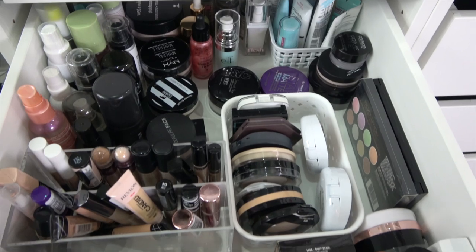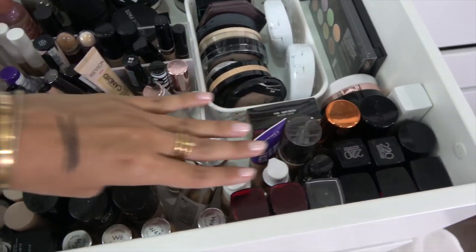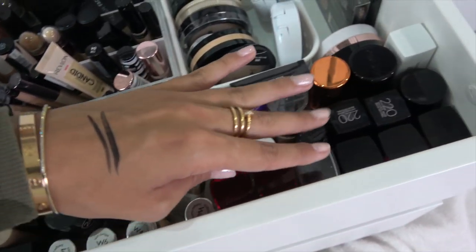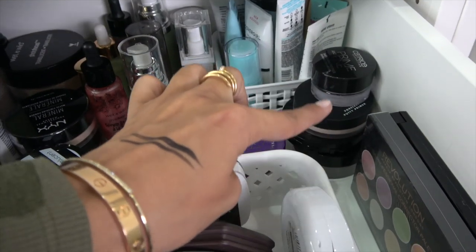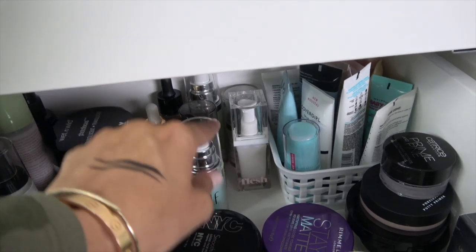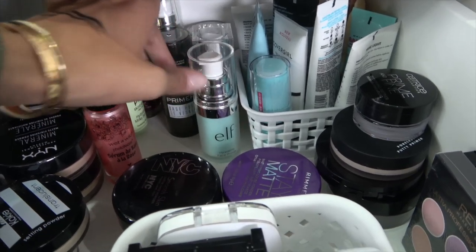Now this next drawer is my drugstore face drawer. I have all of my drugstore foundations right up front. All my stick foundations, and then all the liquids. Then this basket is powders, pressed powders from the drugstore specifically. These are primers from the drugstore, and then back here I have all my other primers, and right here are primers that would stand up on their own without falling over, so I just put them right there.